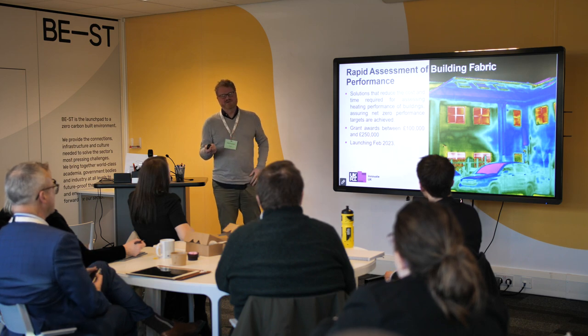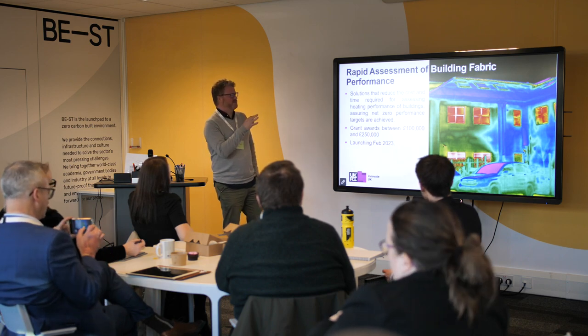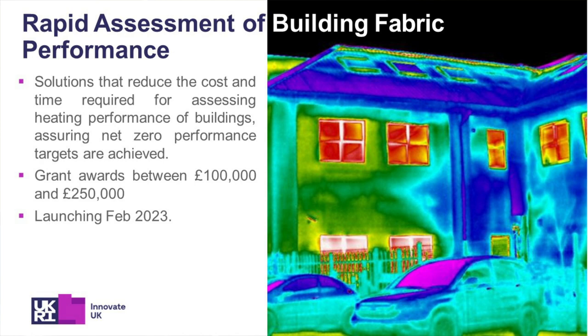The next one we're launching is rapid assessments of building fabric performance. I said that BPE, building performance evaluation, is very core to what I think is important with getting a retrofit market sustainable, understanding what happens and learning from those retrofits. One of the challenges at the moment is that BPE has historically stayed as a reasonably academic exercise, a very forensic exercise. It's a very valuable exercise, but it takes quite a bit of time and can only be done at a certain time of year, and it's very limiting.